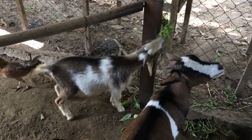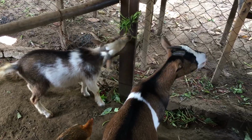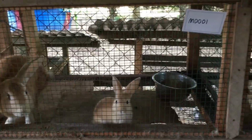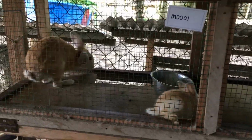All right, so in the couple minutes I took to film that last section of the video, they ate all the potato greens and they're gonna start crying here pretty soon. So let me move on. Here we have the first male. And this is the first female. So this is the first breeding pair, and all the other rabbits have come from there.